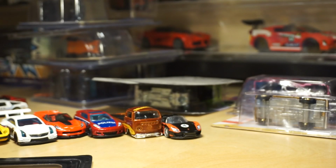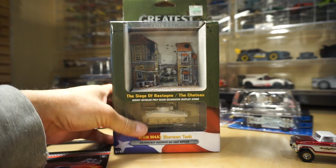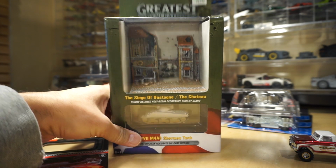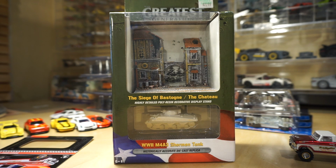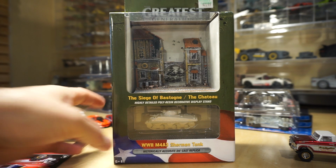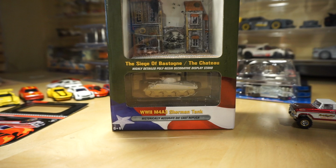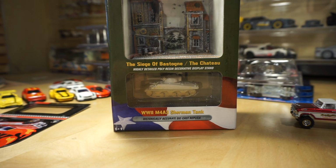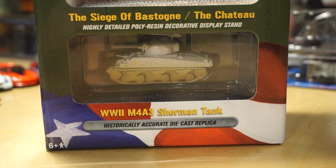And then finally, the last piece I want to share with you is a piece I found at Hobby Lobby. It's the first time I've ever found a piece like this. This is the Johnny Lightning line called the Greatest Generation. It's obviously a military World War II line that Johnny Lightning has, and in this case, it's a diorama with a particular piece of a military tank, artillery, whatever. And as you can see on this one, if you look at the bottom, this is the siege at Bastogne, the chateau, and that's the top part. Okay, and then the bottom is a World War II M4A3 Sherman tank.